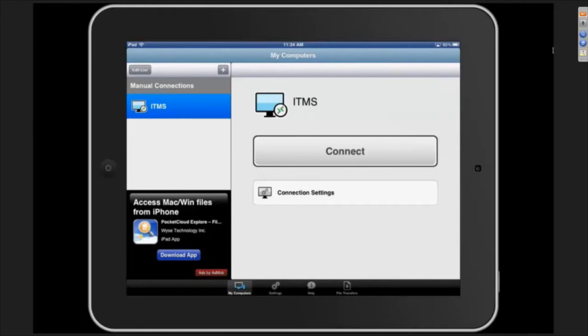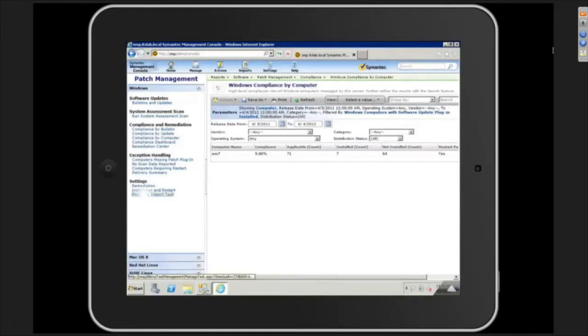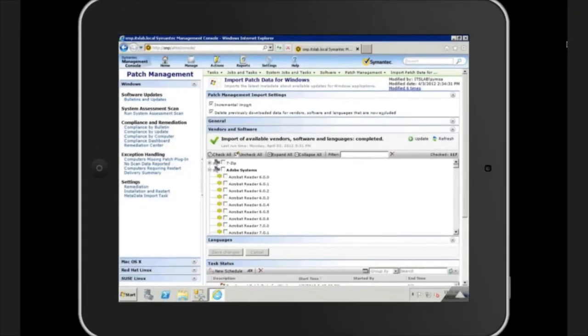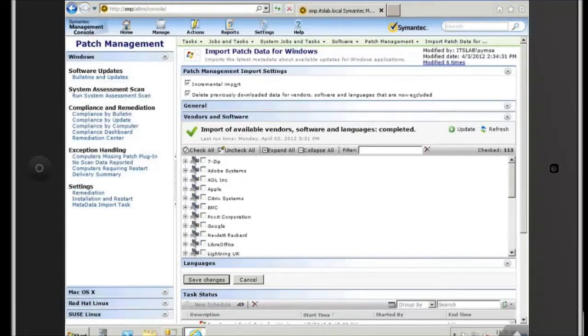You can see that I've already entered a connection that I want to connect to my ITMS server. So we'll go ahead and log me in. Right here I'm on my CMS or ITMS server. We can get right in. We can view our metadata import task. Maybe it wants to be slow because it knows it's being showed off. If we needed to make a change, maybe we don't want to pull in our Adobe stuff anymore. We can check it and then uncheck it, and now I'm not going to pull in those Adobe patches. So that's been saved.